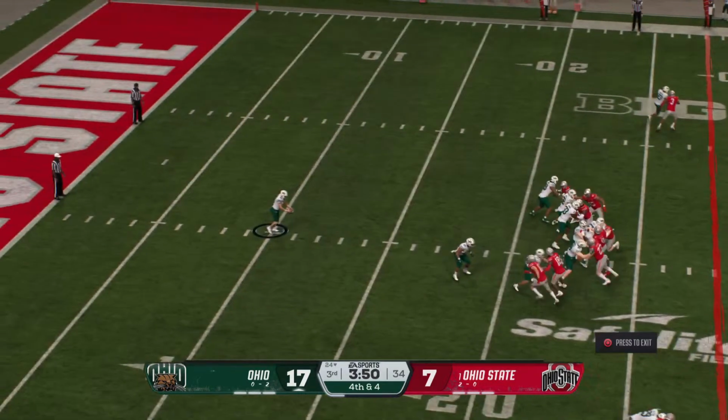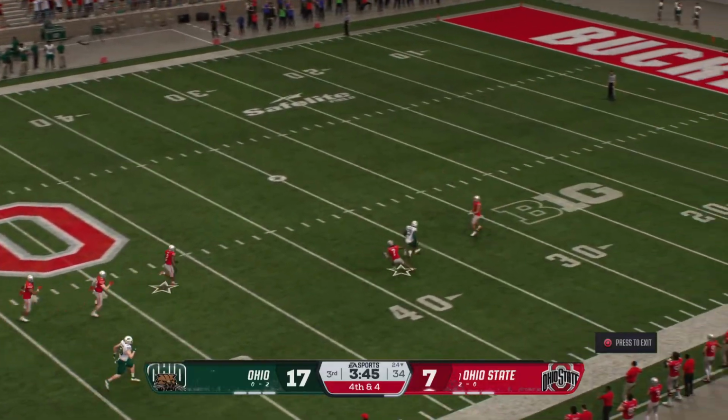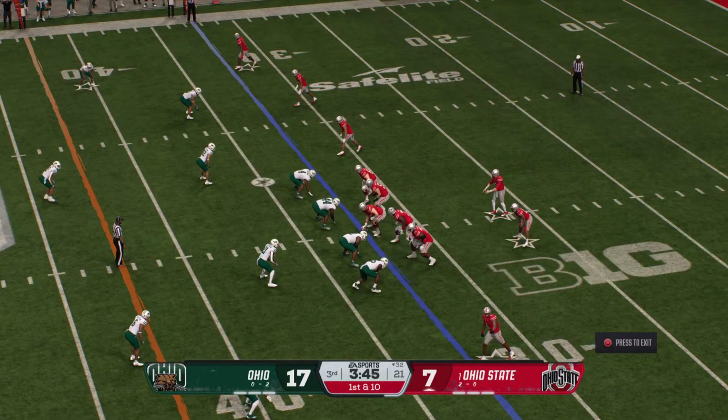And the Bobcats will send out the punt unit. He's getting a lot of work. 4th time he's punted tonight. He looks it in and makes the fair catch, and they'll have it at the 32. First snap of this drive will come from their own 32.